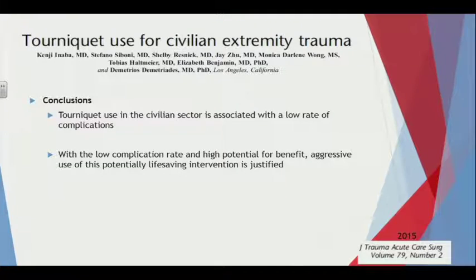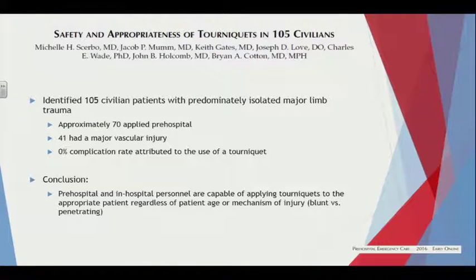Their conclusion was that tourniquet use in the civilian sector is associated with a low rate of complications and a higher potential for benefit, so aggressive use of this potentially life-saving intervention is justified. Okay? So now we're making this transition from the military data to the civilian data.